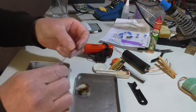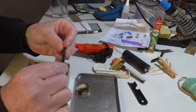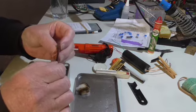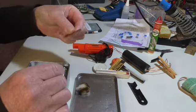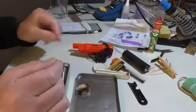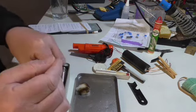But look, wait. You get some sort of X-Acto blade or craft knife. Yeah. I don't think so. What else is in here? Let's have a look. Oh, okay.